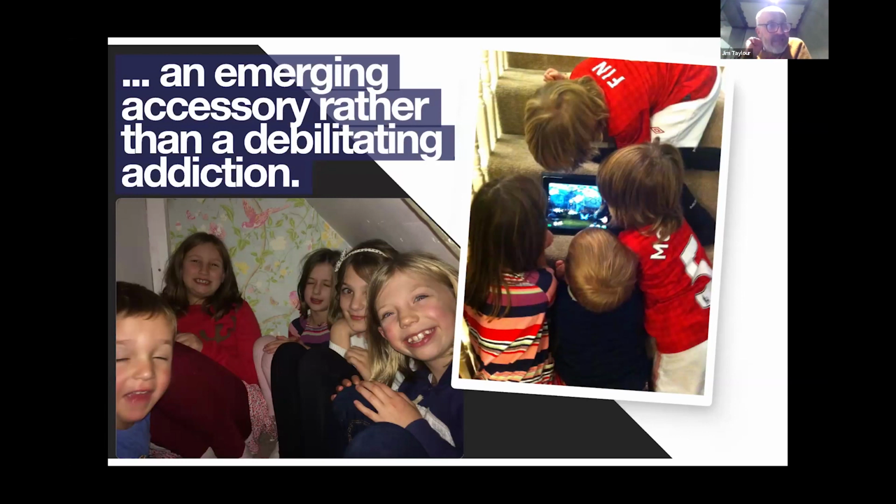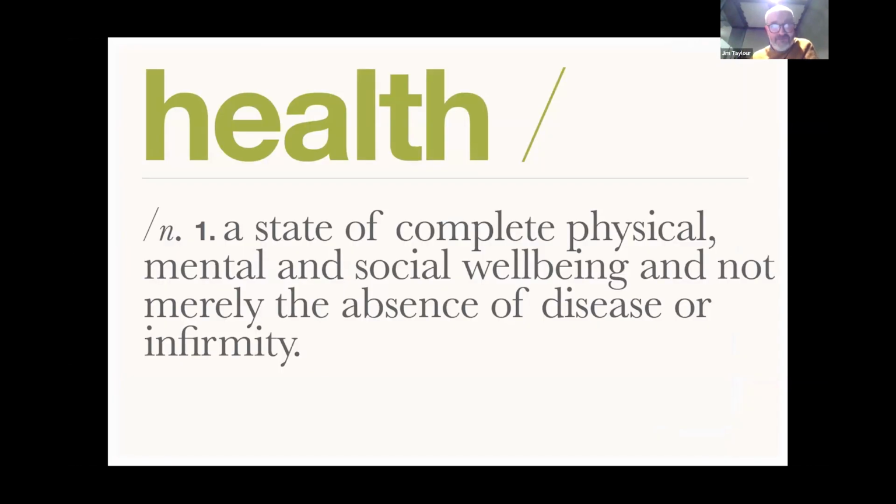But what happened when we took the technology away? They started improvising again, and they found it far more fun to see how many could squeeze underneath the stairs. It just gives you some idea of mixing things up again in terms of the active classroom environment. Let's just think about the definitions that trip off our tongue. Health. What do we mean by health? A state of complete physical, mental, and social well-being, not merely the absence of disease or infirmity. And that's a good definition for ergonomics.